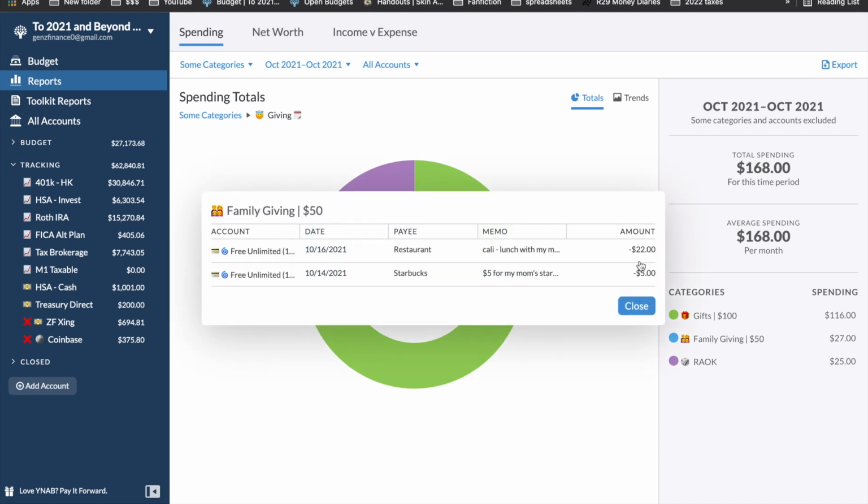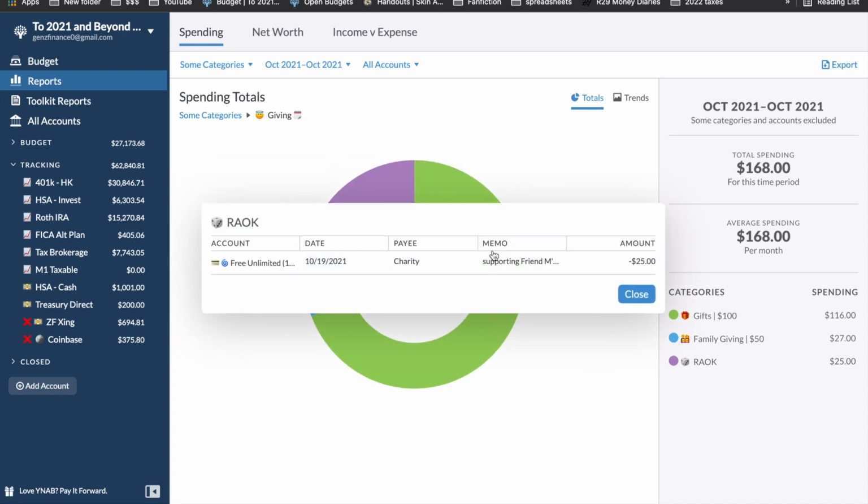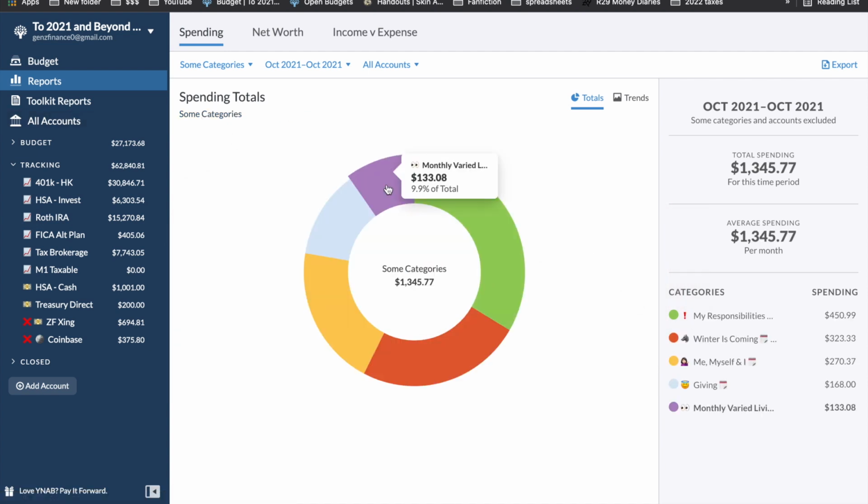Family giving, $27. I bought my mom Starbucks and I just put that under family giving because if you put it under family giving, it doesn't count as dining out. Fun fact. And then I did the same thing. I got lunch with my mom and I treated her. And so I put that under family giving again instead of dining out. That's my favorite trick to do. Then $25 in random acts of kindness. I just donated $25 to a friend's GoFundMe.